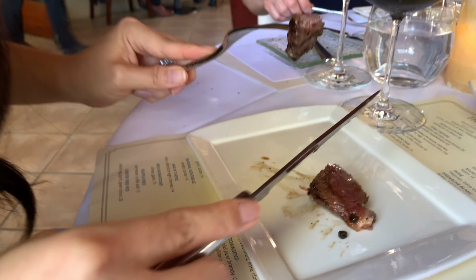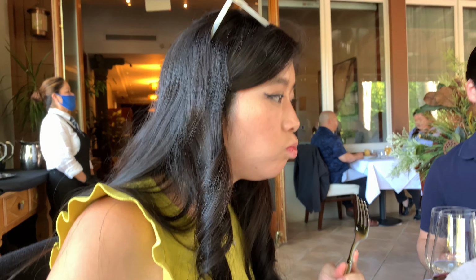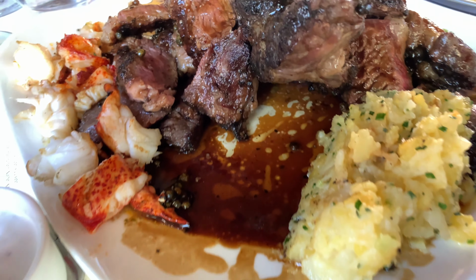56 ounces of goodness. Alright, now we're gonna try the tomahawk steak. I'm so excited. Look how huge this is. We like ours medium rare. So tender. It's perfectly dressed. It's not too salty. Medium rare. The way we like it. It's so good. Look at that.